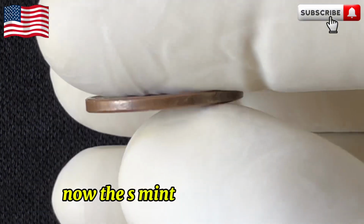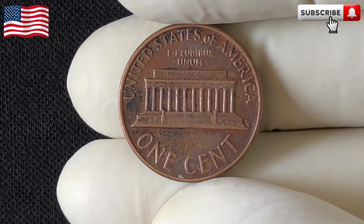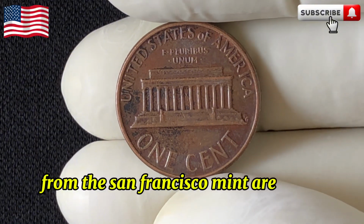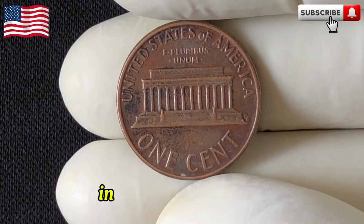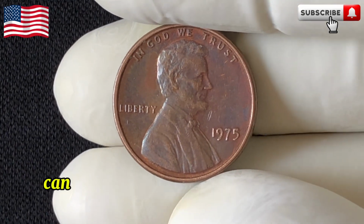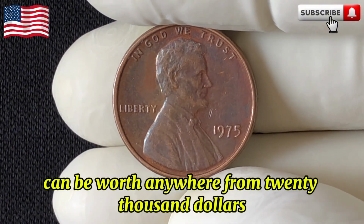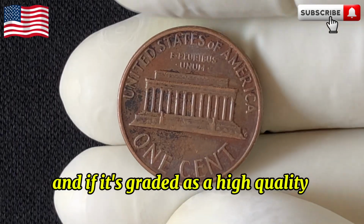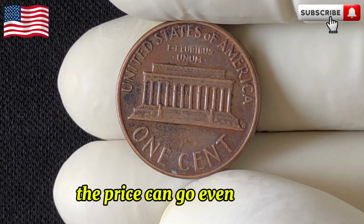Now, the S mint mark is key here. Coins with the S mint mark, from the San Francisco Mint, are often more valuable. In top-notch condition, a 1975 S-proof penny can be worth anywhere from $20,000 to $50,000 or more. And if it's graded as a high-quality specimen, the price can go even higher.